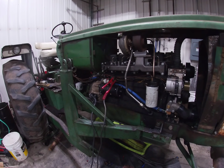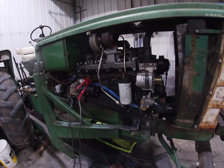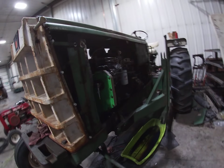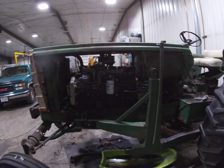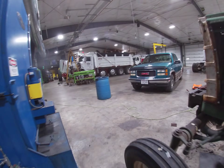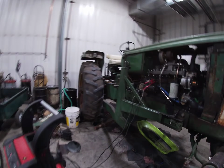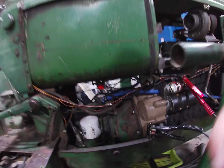But the 1650 5.9 Cummins conversion is nearing completion. It runs, it drives, it just doesn't steer yet. Should we fire it off? Let's see.